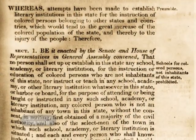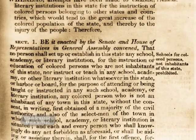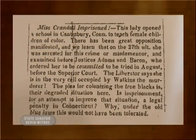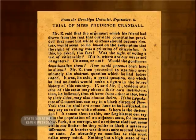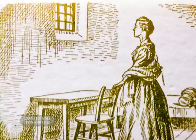Responding to furious townspeople, the General Assembly passed the now infamous Black Laws, which prohibited Connecticut schools from instructing African Americans from other states. Once again, Crandall refused to give in to popular opinion. She was arrested, jailed, and released on bond the following day. She put up a strong legal challenge to the law, and eventually the case was dismissed on a technicality. Soon after her victory, the law was repealed.